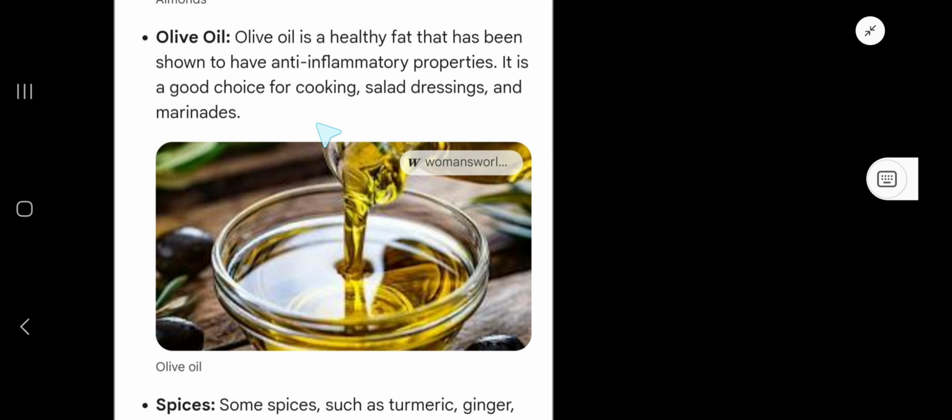But I will suggest to use coconut oil with centrifugal separation. You have to use this type of coconut oil because this type of coconut oil has medicinal properties.